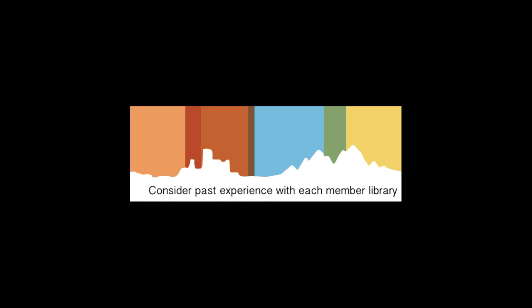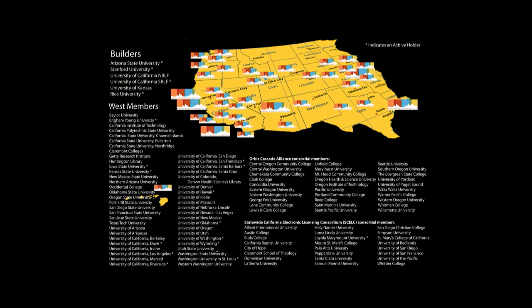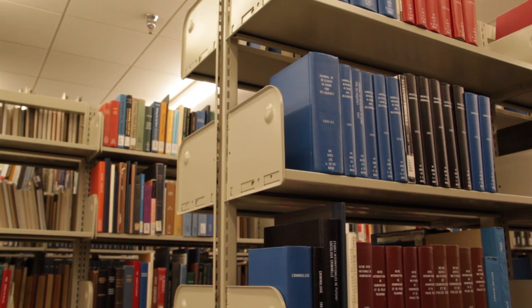When choosing a library from which to request holdings, a builder might also consider its past experiences with a particular library. Some libraries are able to contribute holdings much more readily than others. If one library has been quick to respond in the past, it may be useful to work with that library again in subsequent years. Generally, a builder should request only partial runs for the specific volume needed for the West archive, but if there is some uncertainty about the library's holdings, the builder might request a full run from the library. Some libraries may even prefer to contribute full runs rather than break up a run.